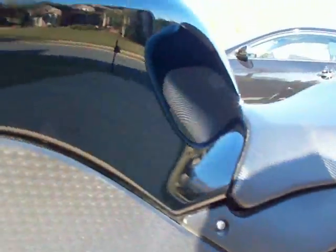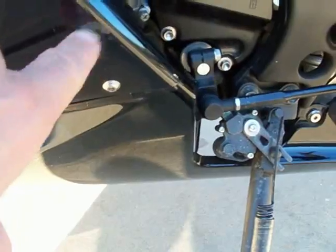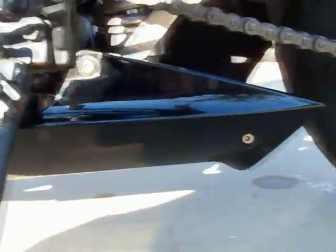You see here, all your metal's in great shape. Plastic and your metal tank there, and your paint looks awesome. And there's a little scuff here. Could have happened from someone's boot or something flying up from the road, but I assure you it has not been down, because there's no damage or cracks to the fairings.